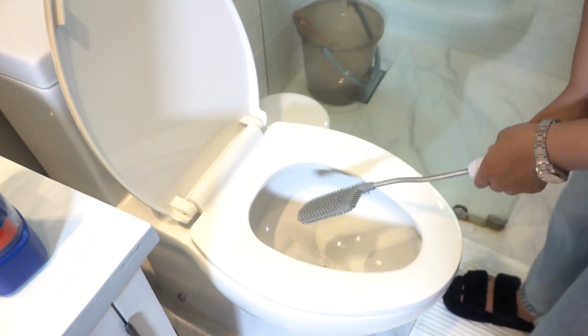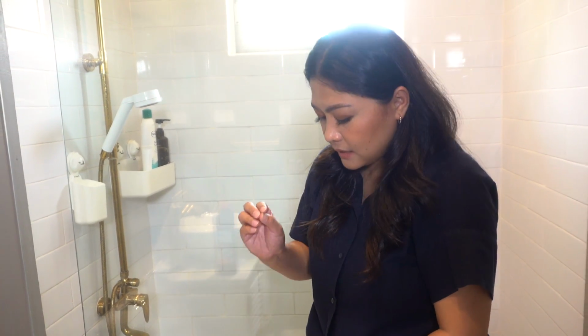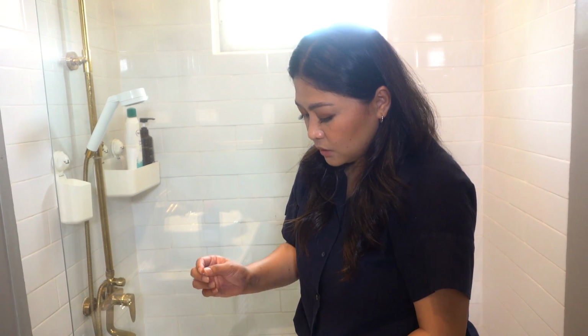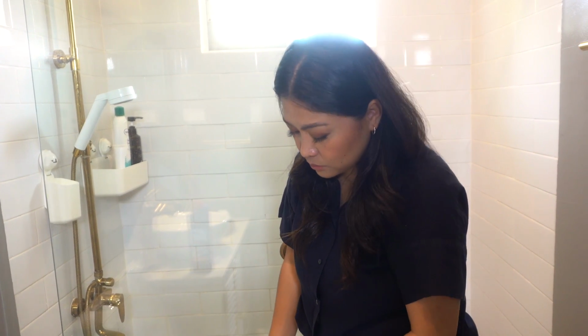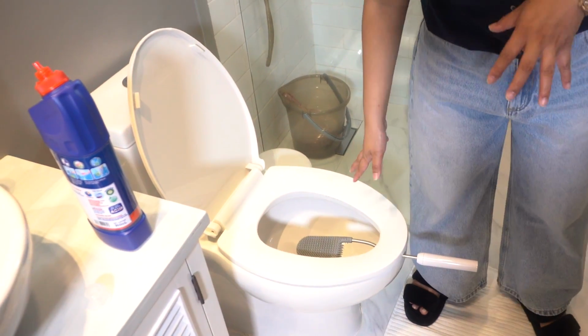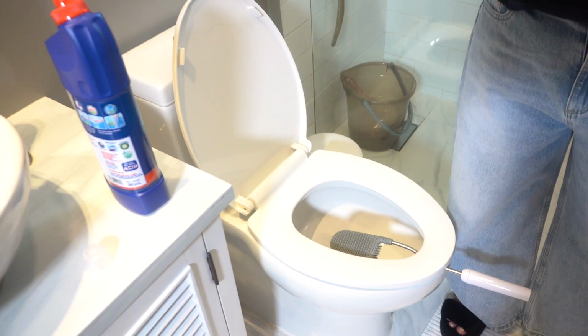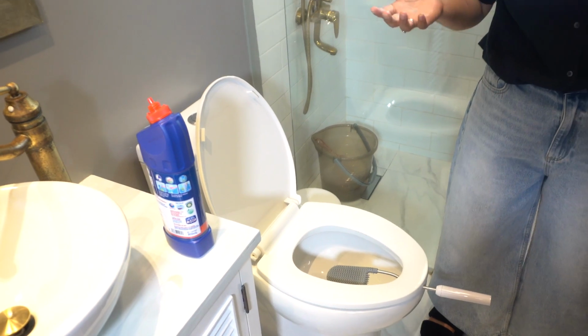And then, kung gusto nyo siyang patuyuin muna, kasi minsan if basa kasi siya na isa-store mo pabalik doon sa lalagyan, and especially that I chose to store it under the sink, then you want to dry it first. Now, how are you going to dry your cleaning brush? Ipit mo lang muna siya dyan sa toilet, let it dry, and then once it's dry, then you can put it back to its container.